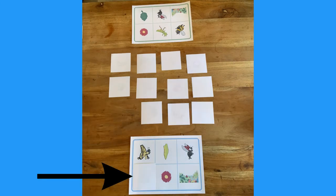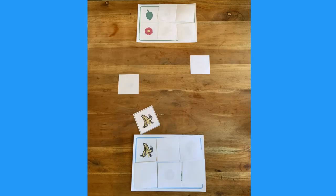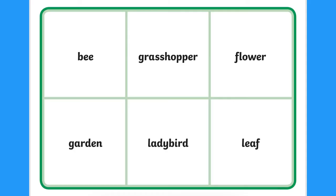If it matches a picture on your lotto board, you can keep it. If it doesn't match, put it back. The first person to cover over all their pictures wins the game. When your child is ready, you can use word cards instead of the picture cards to match onto the board.